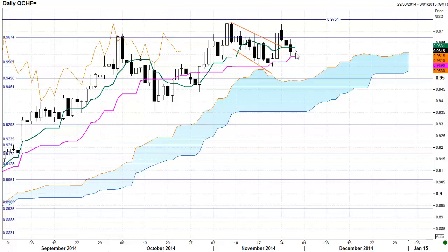There is an opportunity here for the buyers to bounce off this Kijun-sen support, but they will need to be strong enough to breach the Tenkan-sen trading at 96.31. If they are able to breach that area, we do have strong resistance at 96.74.